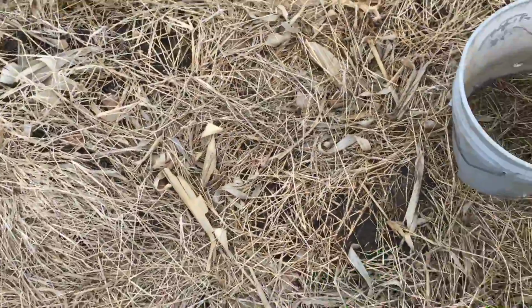Ellie! And this is a pot I found the other day in my garden.